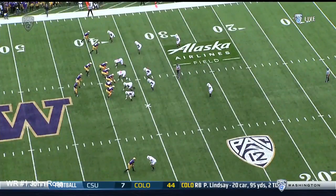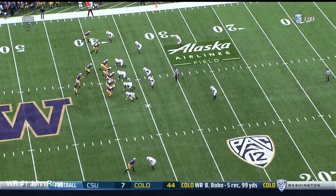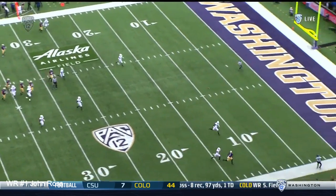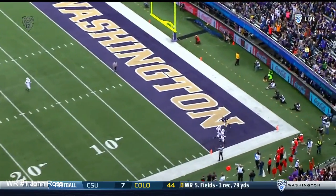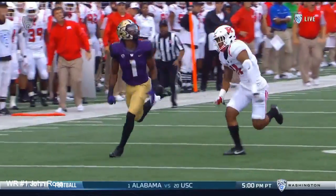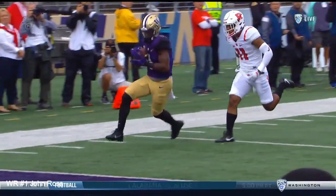It was just a moment ago that we saw Jake Browning overthrow John Ross on a 9 route. It's a simple go route, fading with the outside release. Stutter move right there. Browning puts a little more air under the ball, allowing John Ross to time it up. And when you can put the ball on the spot as Jake Browning does, John Ross can run into that football as well as anyone in the entire country.